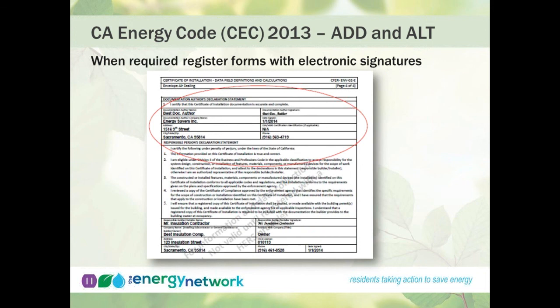You're looking for signatures. So when submitting to the city, they're going to look for, has the author signed off? Has it been registered? It's important that these portions of the forms be filled out electronically. They know that it's been signed and submitted to the registry.